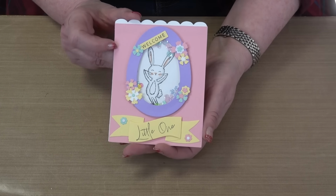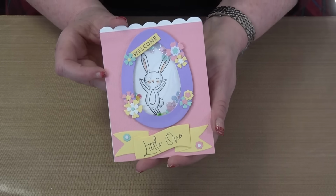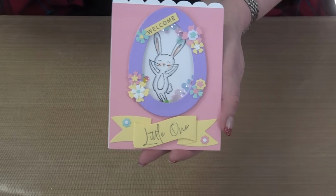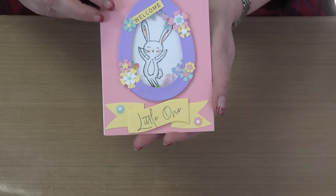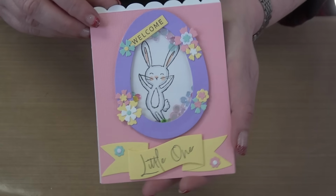It gets to be what you imagine, what you're looking to create and make for your loved ones, your friends, your little ones, everybody, grandkids, nieces, nephews, uncles, aunts. This is a darling card.